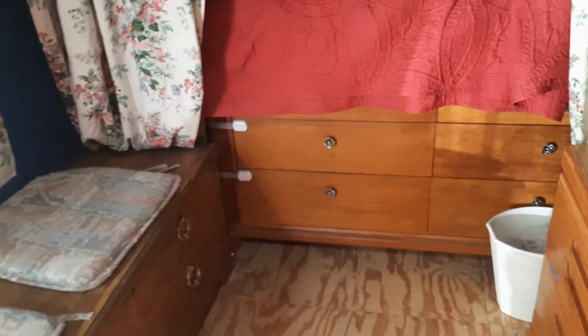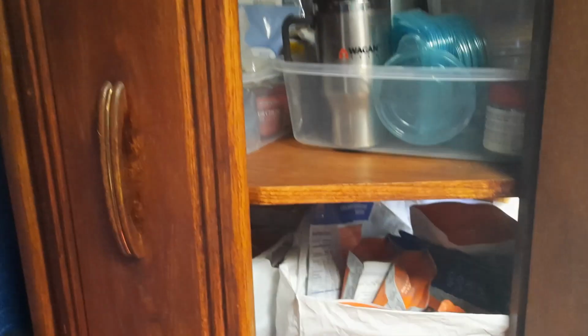And this is my pantry. So this piece and the dresser and my bed together at Goodwill was $37. Love it, love it, love it. Right now I've got a few things in here. I've just kind of been throwing things in because I don't know what to do with anything yet. I don't even know what I want to bring in here yet.